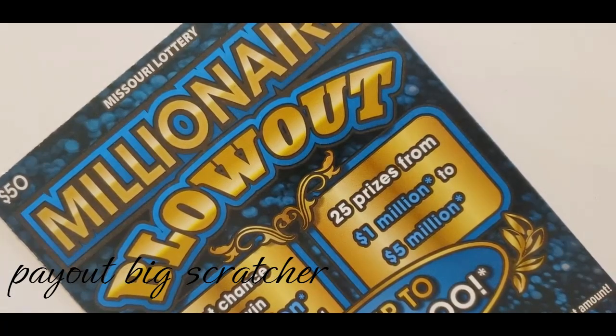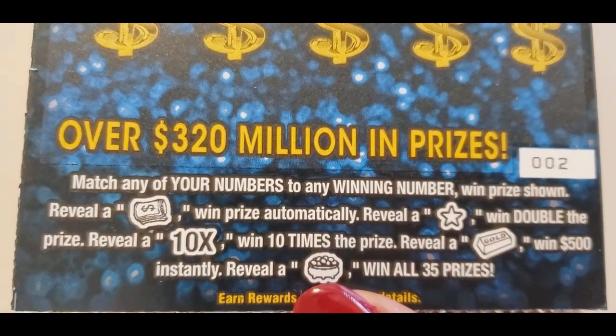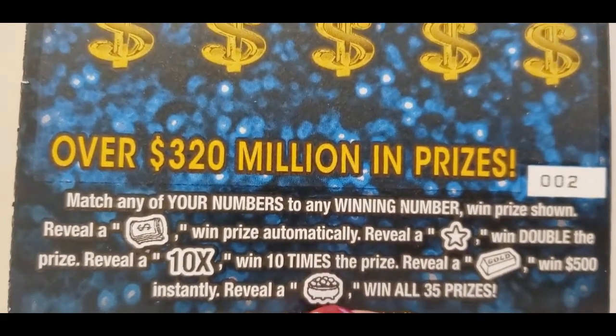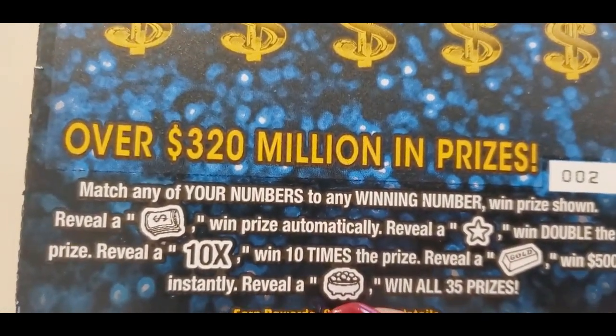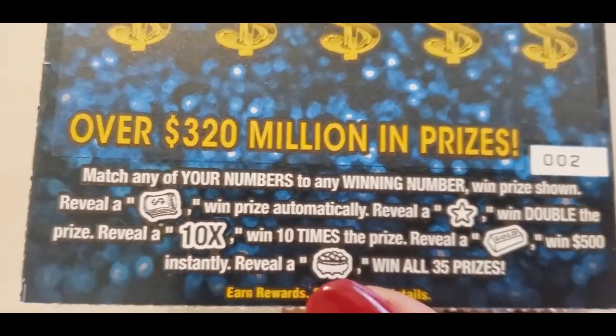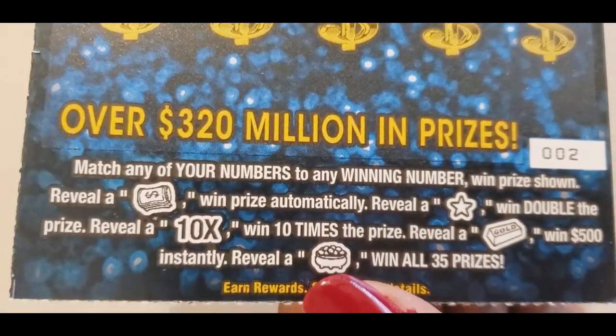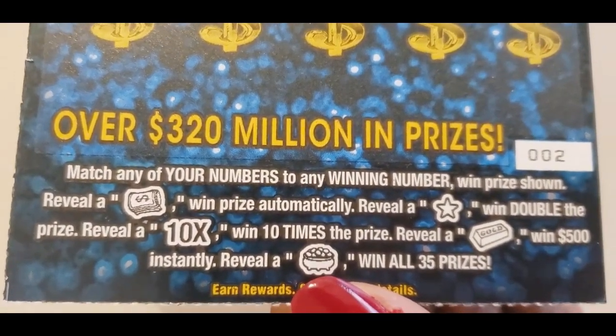Guys, today we are on ticket number 2,002. And the instructions are, match any of your numbers to the winning numbers, win the prize shown. Reveal that money row, win the prize instantly or automatically. Reveal a star and double the prize. Reveal the 10 times, win 10 times the prize.